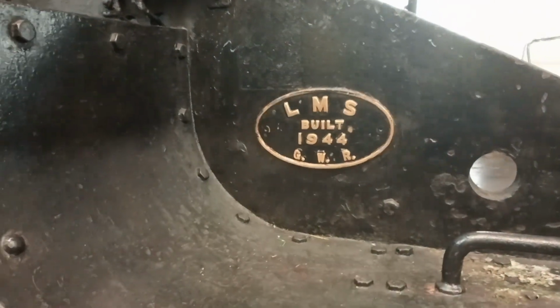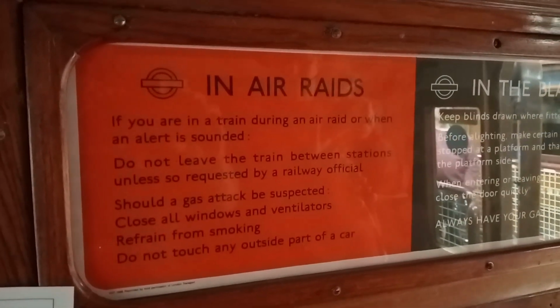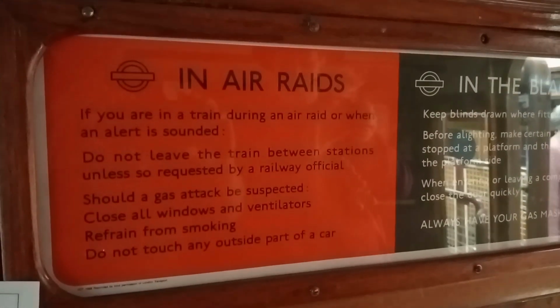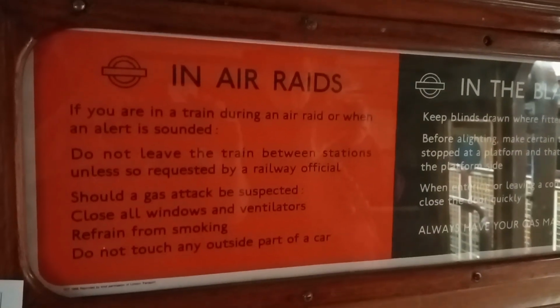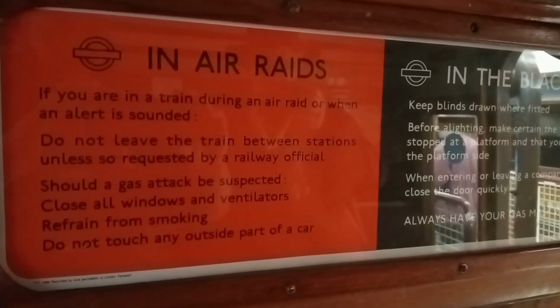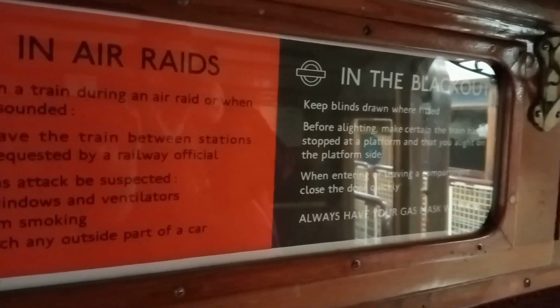LMS 1944 GWR. If you are in the train during an air raid, when an alert is sounded, do not leave the train between stations unless requested by a railway official. Should a gas attack be suspected, close all windows and ventilators. Refrain from smoking. Do not touch any outside parts of the car. Wow.